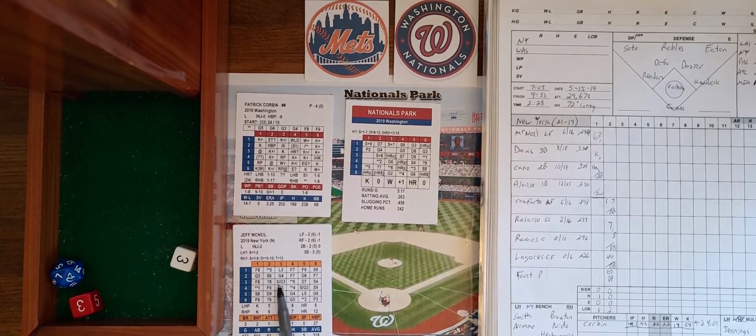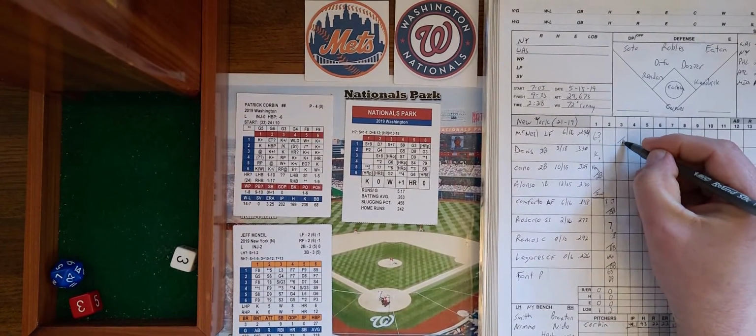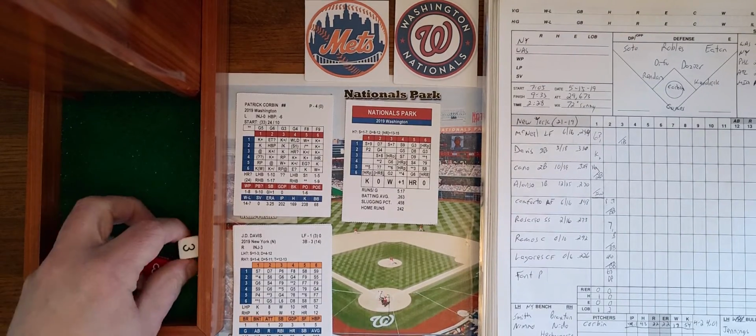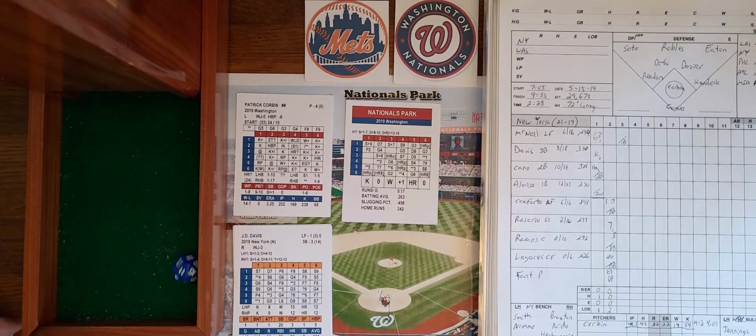3-3. That's a split chance, and against a left-hander, that's a single. So McNeil gets a base hit right past Kendrick. And attempt of 1 for McNeil. Let's see if he can get a jump. He does not, so he stays put.